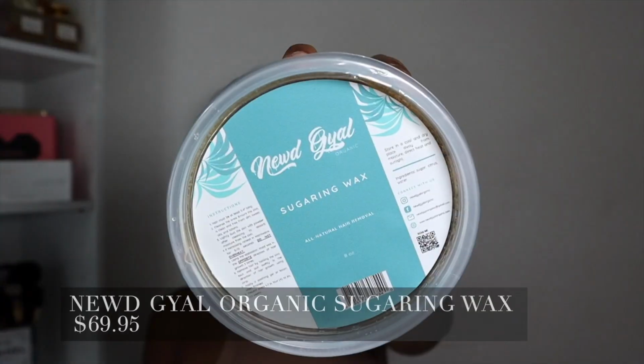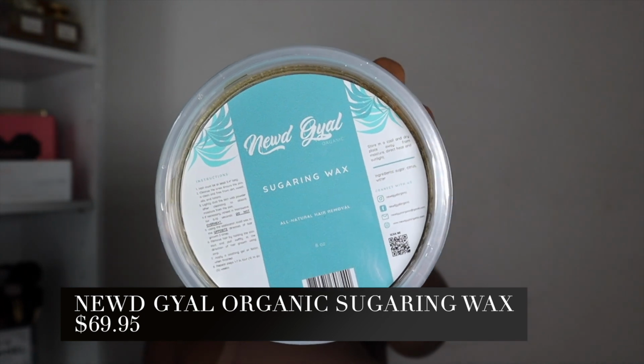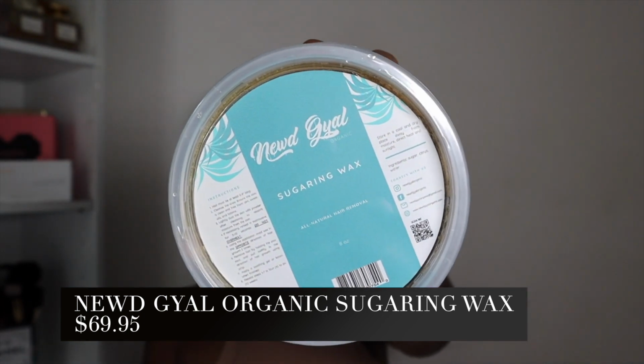Starting off with what I told you about to introduce this video, the new Gyal Organic Sugaring Wax. I got this in the 8-ounce size, and I believe there's a 16-ounce size after this. Because I'm not proficient in waxing my legs, I'm not too sure if I would really do it again. I've done it once before, but I don't know how regular I would be doing it. I definitely wax my pits regularly. That's something I would do much quicker than waxing my legs, because waxing your legs is very tiring.